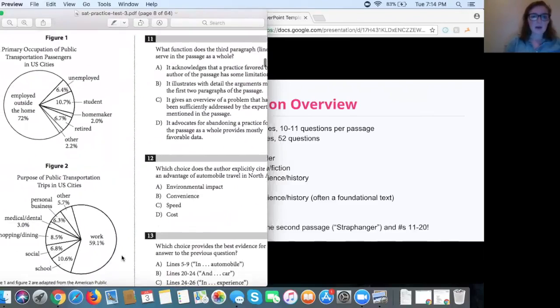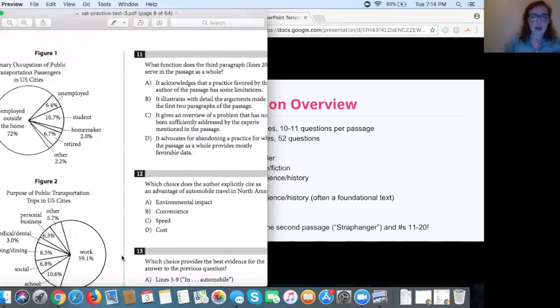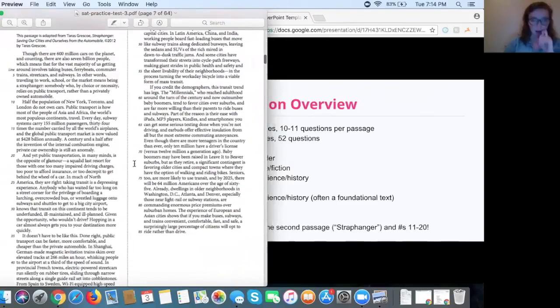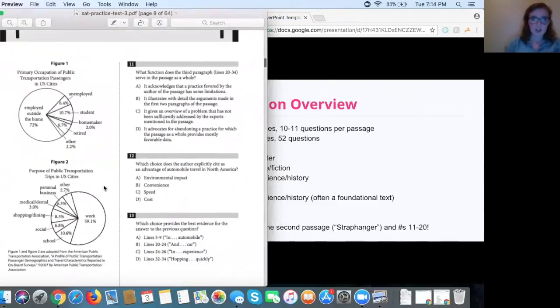So one thing I would encourage students to look at, or to not look at more accurately, is after they read this passage, their first impulse is going to be to look at these figures and to write down little notes about the percentages and that kind of thing. That is 90% of the time going to be a waste of their precious moments during the test.